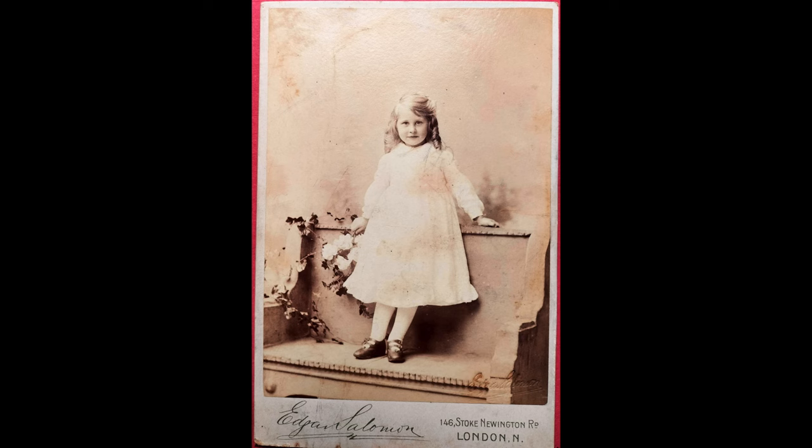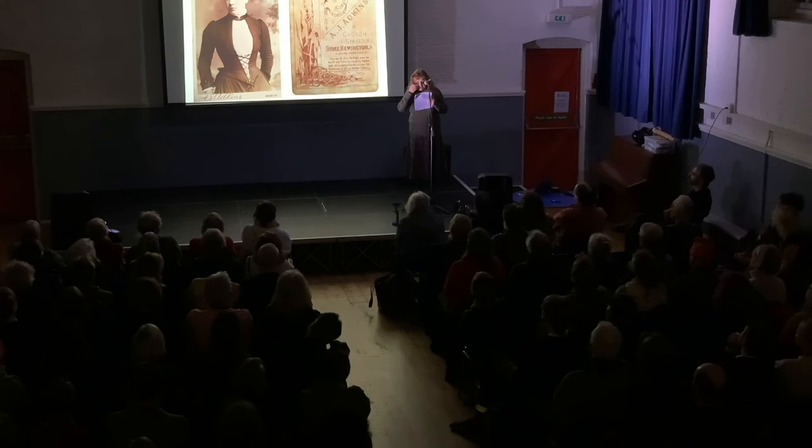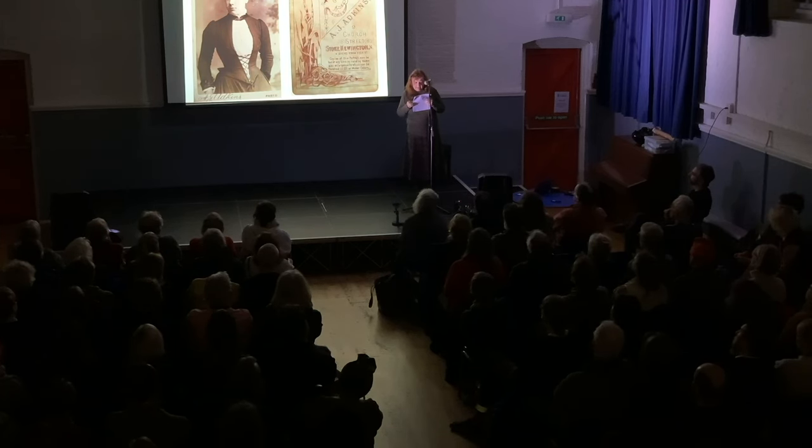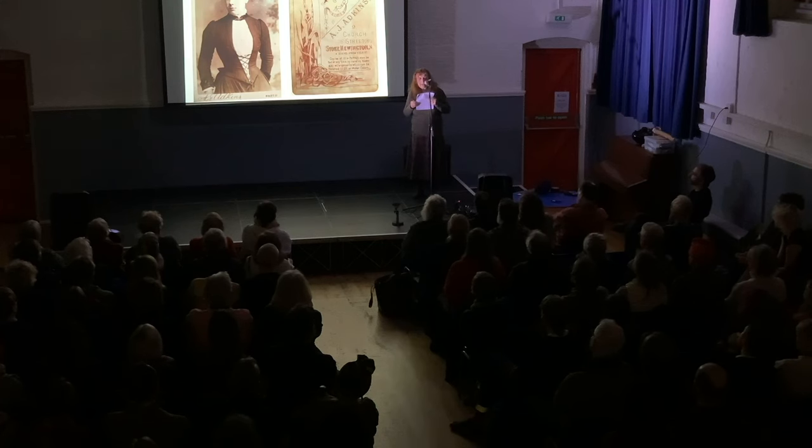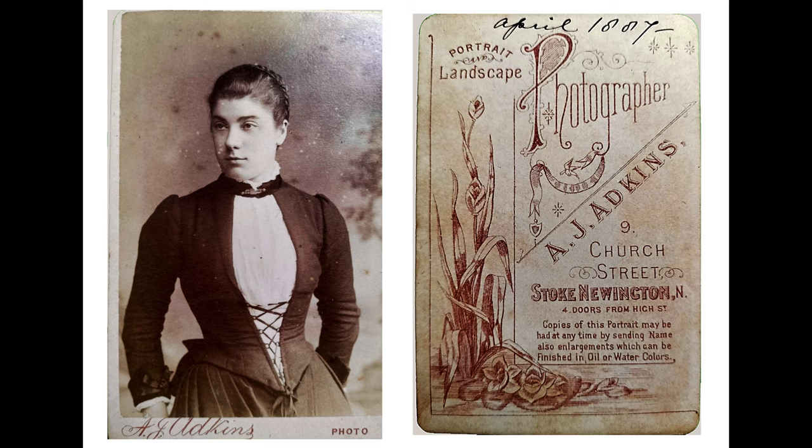Now, going back to Fred. Fred left his studio, number 9 Church Street, in 1884 to go to Coventry, and Alfred Lawson Adkins took it for his son Alfred Jewell. But it only lasted for 84 to 88.